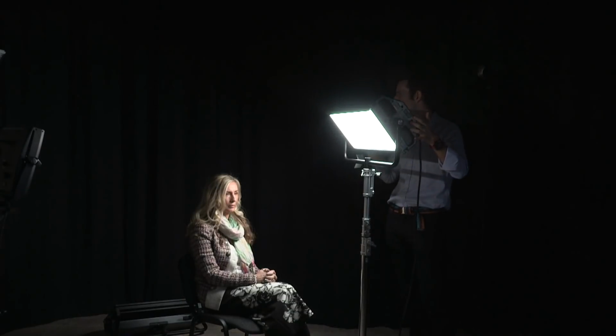Now, just by adjusting the angle, obviously if I fire this back towards the right a little bit, you can see that that black background has got a little bit brighter. Now, if I turn it back again, controlling the direction, we can see that the background's getting darker because I'm no longer firing the light at it. And instead of keeping the light directly at Amanda, I'm shooting off the edge of it, so it's helping me to control the spill.